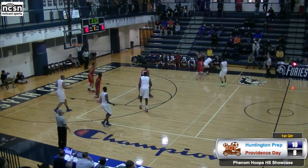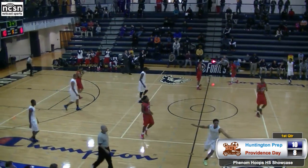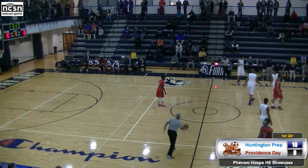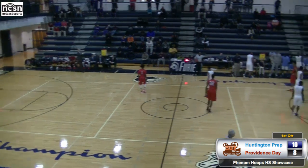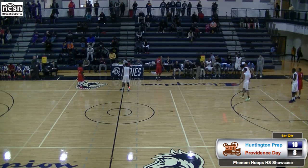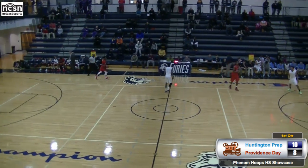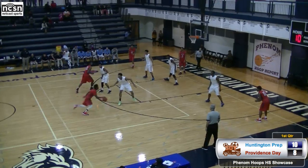Curtis Jones. Saw him at a showcase event a couple of years ago. Over and back on Curtis Jones. So right now, Providence Day really holding their own, only down by 2. Kareem Ezzedine, 6'9", coming in for Huntington Prep out of the class of 2016. Looks like he's going to be matched up against Josh Howard. There's Chaz Ray.